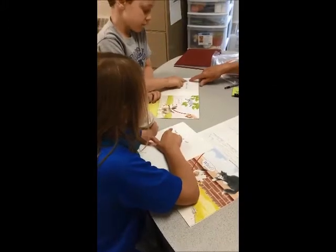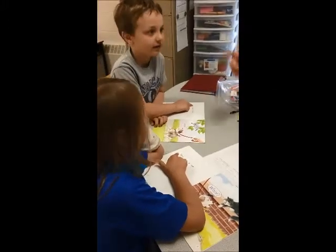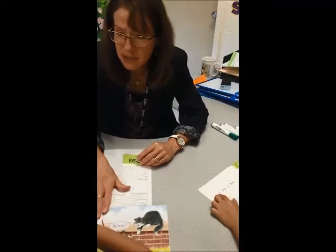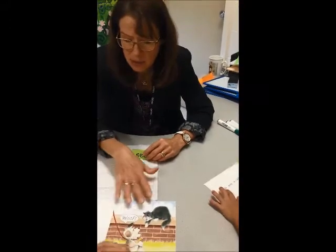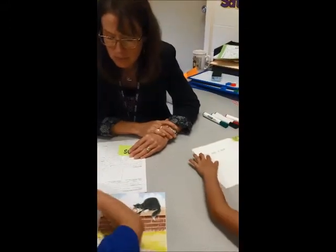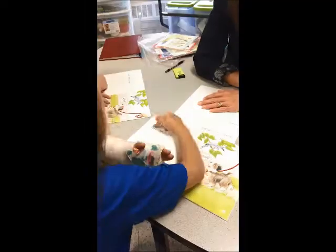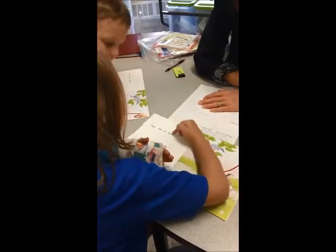How do we know that says Taco? Because it starts with a T. You guys are so awesome. Right? But what in the picture, what is Taco seeing on his walk? What does he see in the picture? Cat. So what would the word be? Taco sees a bird. Excellent.